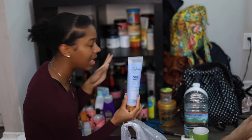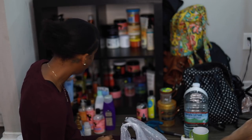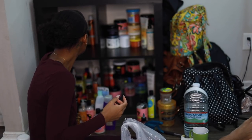The hydrating and repairing shampoo. Honestly, like I said before, I do love this line. I just don't like the smell. I feel like it smells like old people. I can't do that smell.